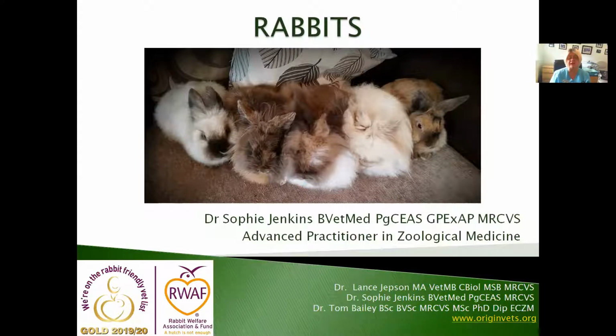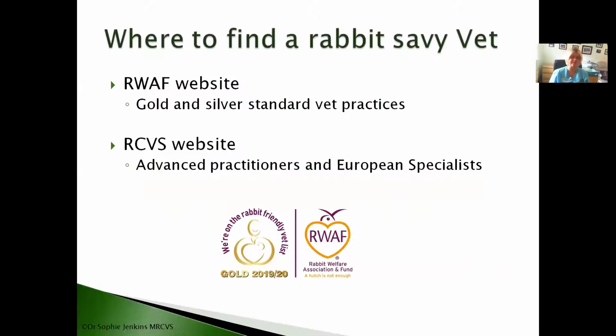Particularly important for rabbits, especially during the current sort of crisis with the COVID-19 issue around the world, and certainly at the moment it's very difficult to have routine appointments with veterinary practices, but with the aim that if you can check your rabbit regularly at home, you will make sure that you are on top of things should anything become an emergency situation. So where to find a rabbit savvy vet?